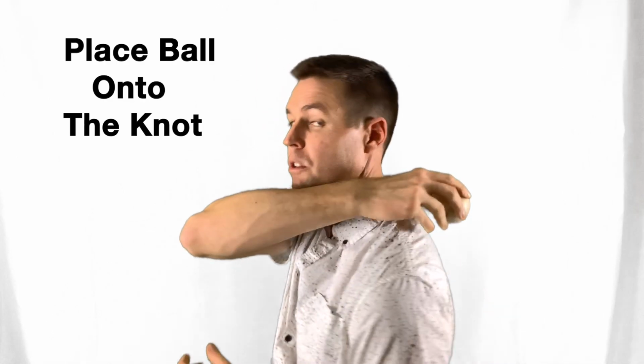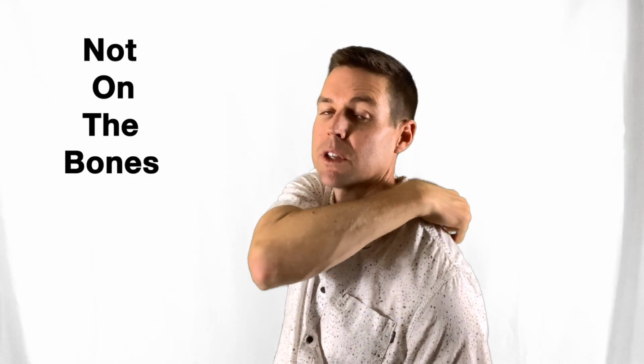What we're gonna do is we're gonna place the lacrosse ball directly onto the musculature that is in a knot, okay? So typically it's not on the shoulder blade and it's not on the spine, it's in the meat in between those two areas, okay? So not on the bones, guys, just in the soft tissue.